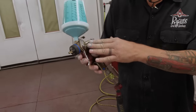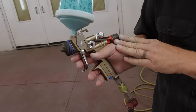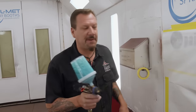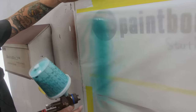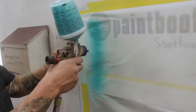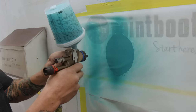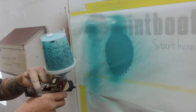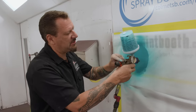On the gun, we have a fan pattern, a fluid adjustment, and an air adjustment. Most are the same, and all of them depend on each other. So we're going to go over a couple pattern differences right here. See, that's a nice, big, even fan. I could narrow it down a little bit to make it tighter, just to show you how the pattern affects it. If we go with less air, you'll see it just spit out, and I'm going to extremes here.